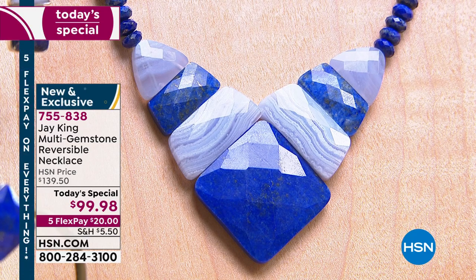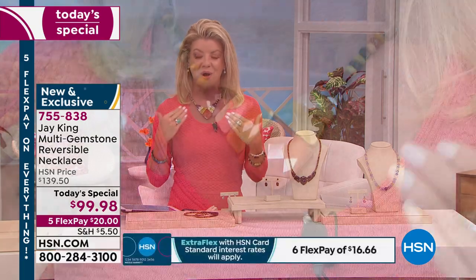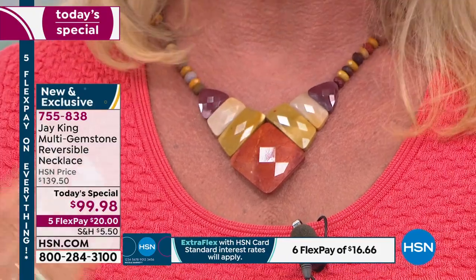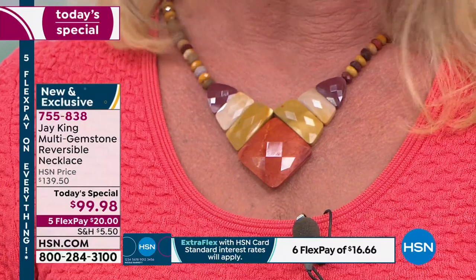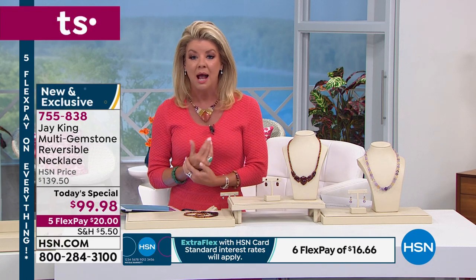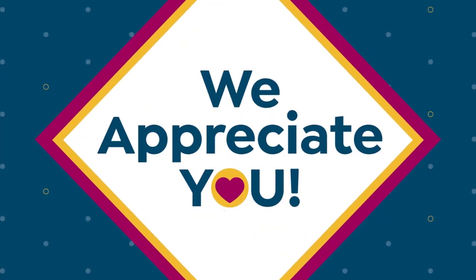And why do we say it's reversible? It's faceted all on one side, which gives it a whole different look and feel. And then when you reverse it, you have a beautiful, high polished look. So all of that from Jay's private collection. These are all very rare, unique finds that you're not going to find anywhere else, that Jay was saying will most likely not even be able to bring in again, certainly not anything of this magnitude. Maybe accent pieces using mookite or the petrified wood that did sell out, and the blue lace agate.